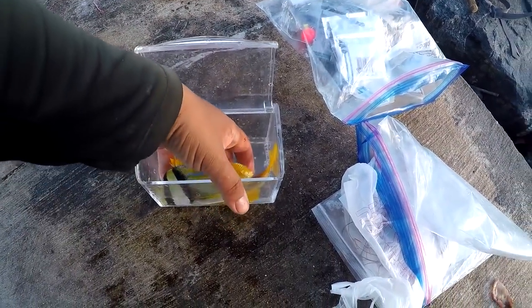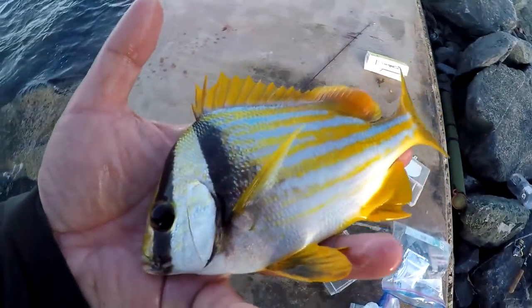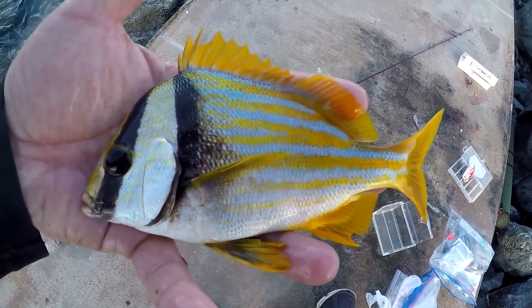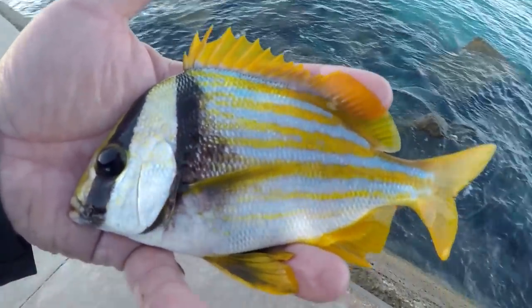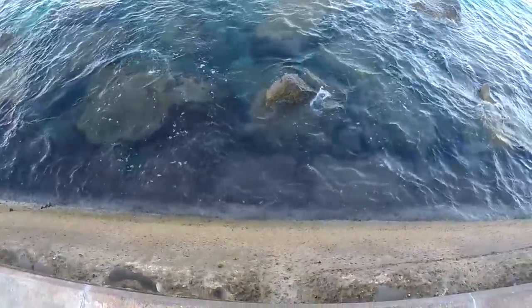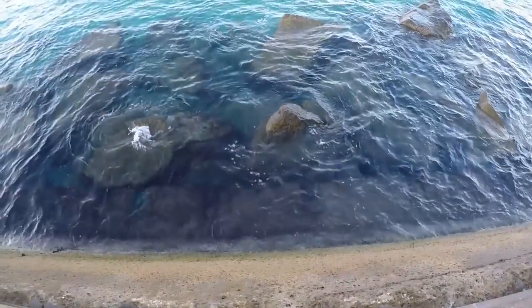Ooh, this guy is pissed. Not only do they fight real good, they are also real good looking, like I am. No, I'm just messing. And I hear that they taste real good too. I never ate one of these. Maybe one day. I always find them too beautiful to eat. But man, that's nice.